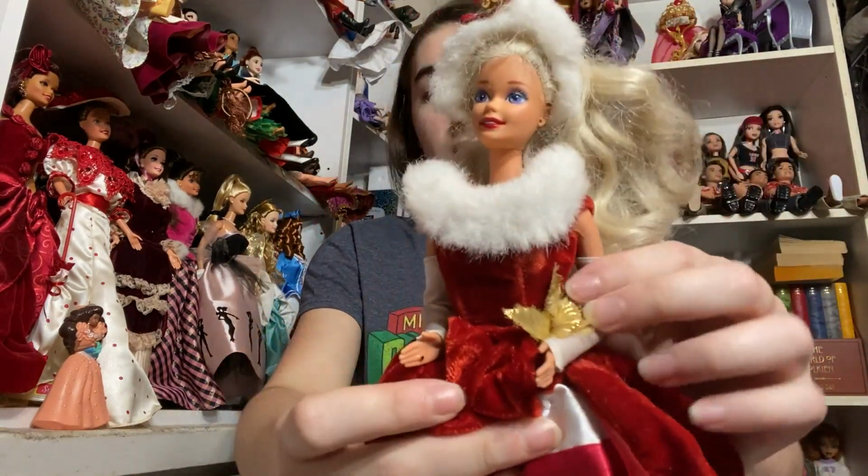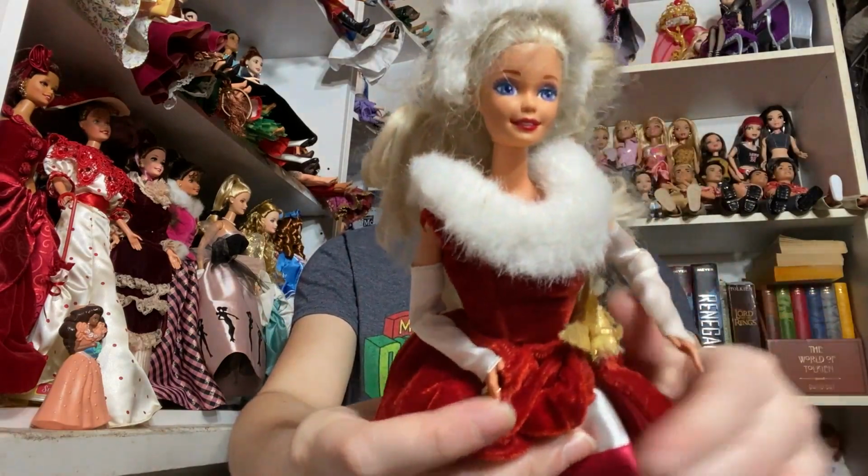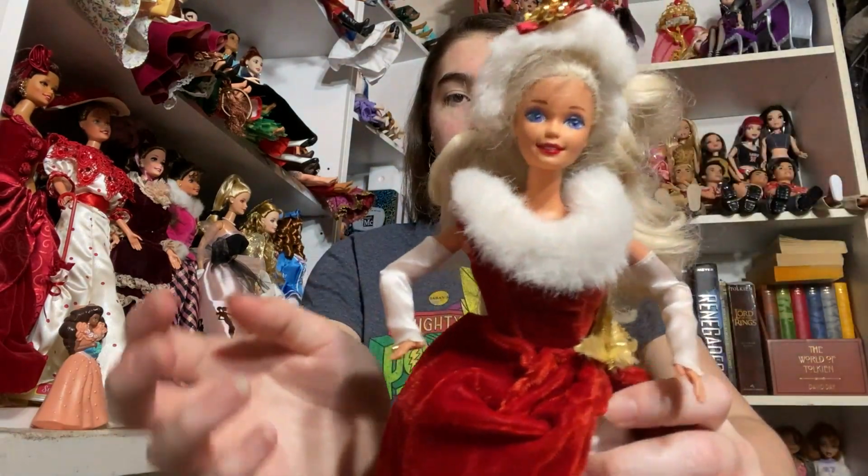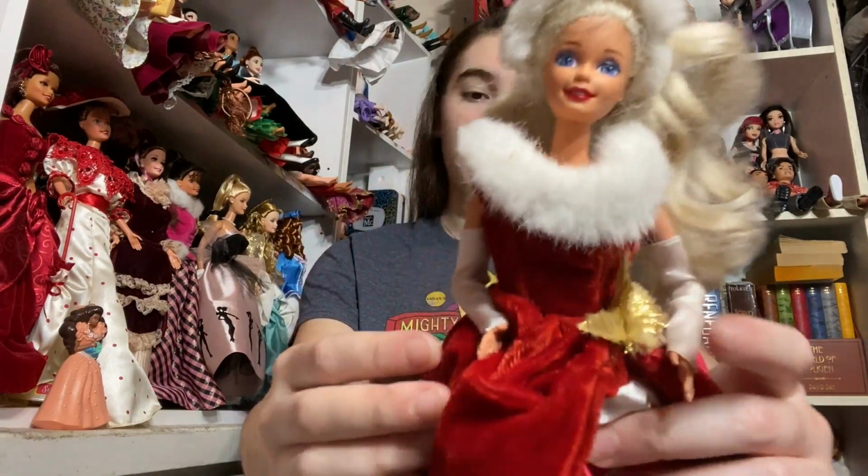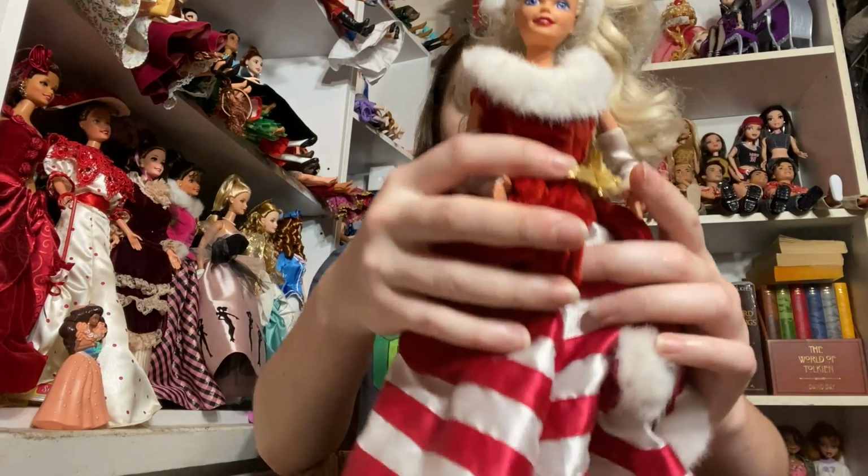She's got red lips, and I think I really like her. They're not quite gloves. I don't know what you'd call them. I think the only thing she's missing are her earrings, but that's okay. She's even got her ring still. But the dress is velvet, and it's very, very beautiful.